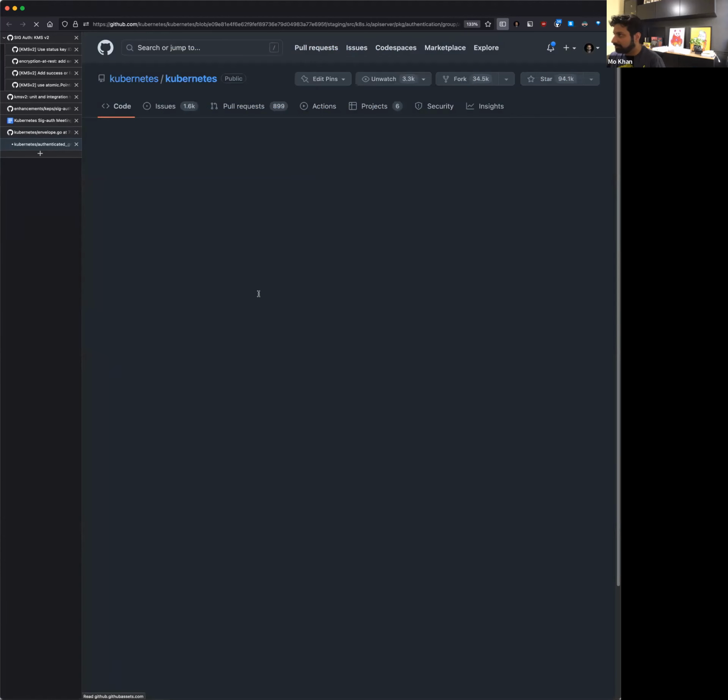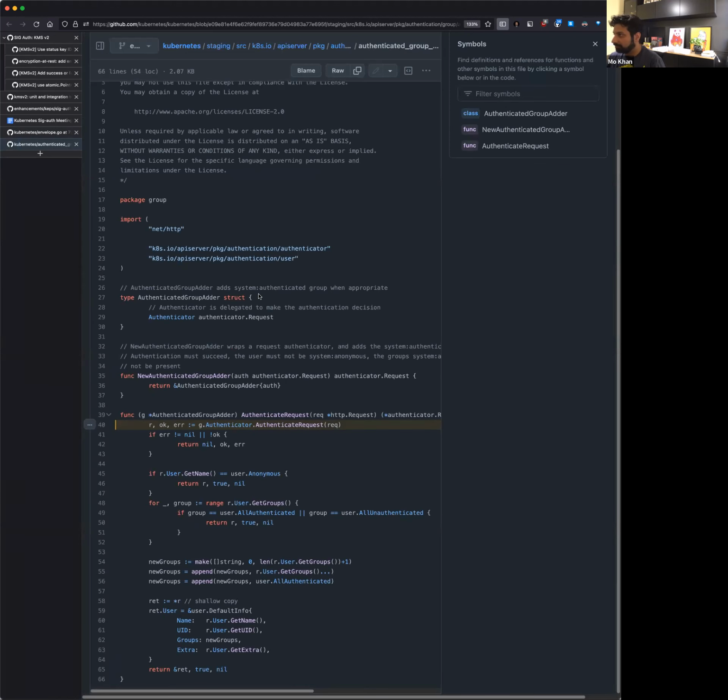So, to give you an idea, in the Kubernetes auth stack we have this interface called authenticator.request that just takes a request object.